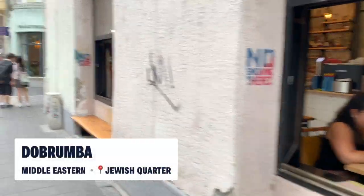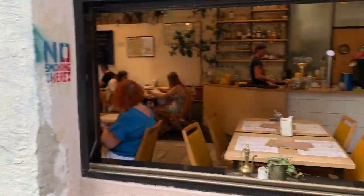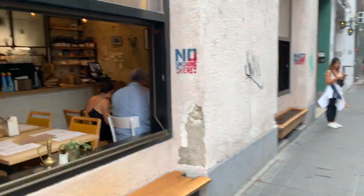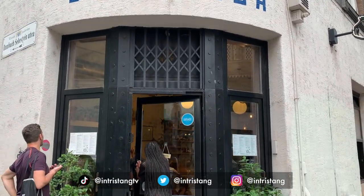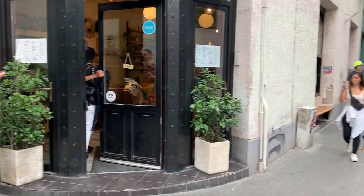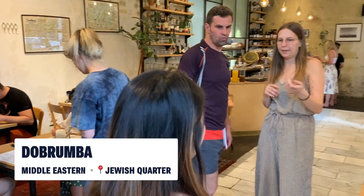So this is Dobrumba. It's like a Middle Eastern or Arabic food spot. You're just gonna do the vertical stuff for TikTok right now. So here's an outside look. We're gonna see if they will seat us. It's 2 o'clock on a Friday. We'll see what we can do. The guy just walked right past us. Flex move.